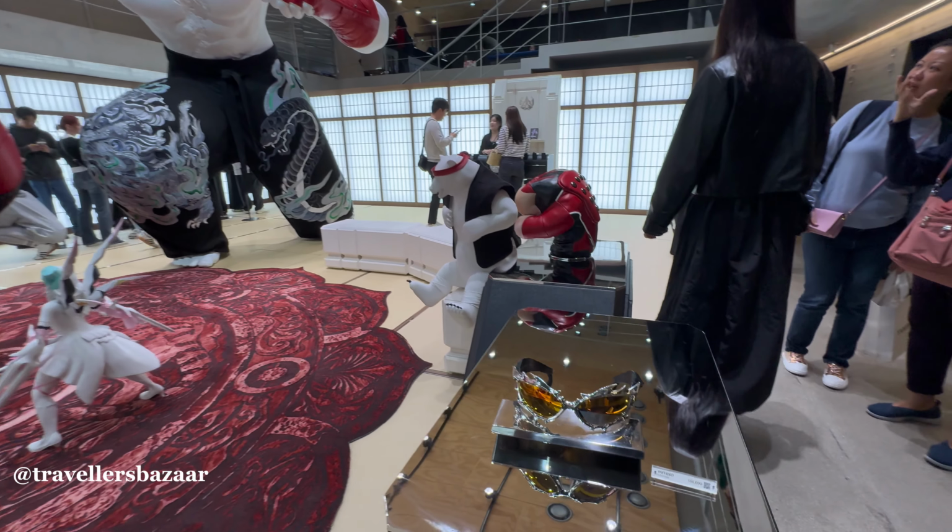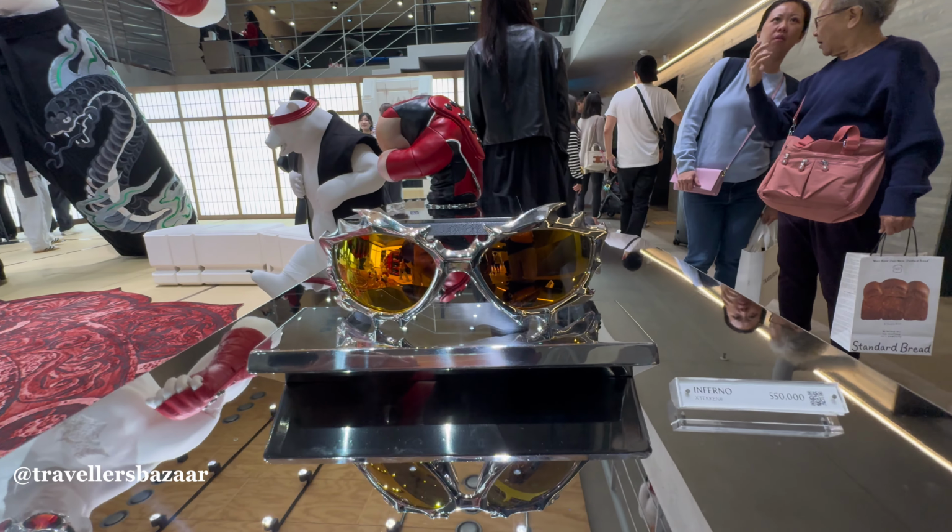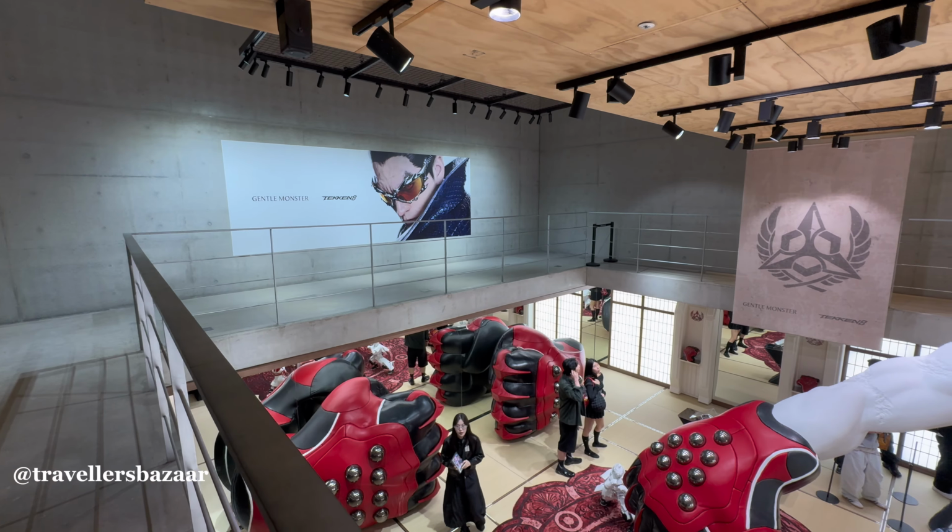They recently collaborated with Tekken 8, launching an Inferno collection that blurs the line between eyewear and narrative art. What I love about Gentle Monster is how they treat retail like theater. You're not just shopping, you're moving through a story. And that's true of Gangnam in general.